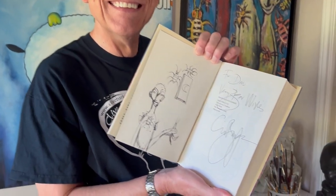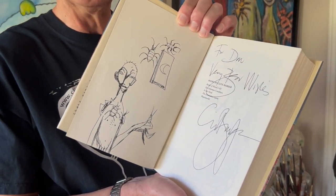Anyway, I had sent him a copy of my Weave World and asked him if he wouldn't mind drawing something in it that referenced the Bug Boys. You can imagine how excited I was when I got this back in the mail. Let me find the piece here. It's one of my favorites of all the inscriptions in the books. Isn't that just the coolest thing?